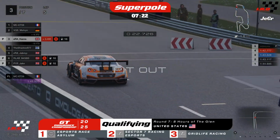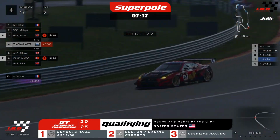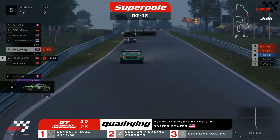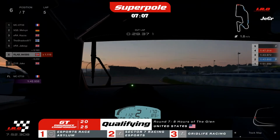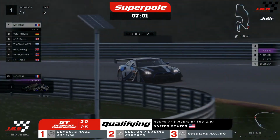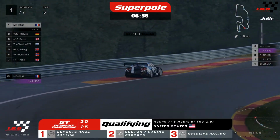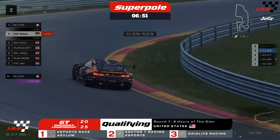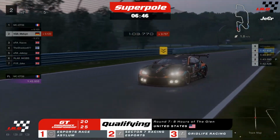Kaza P3 currently for the 44 Esports Race Asylum, the Shadow for the 66 GT Finland Racers still in P4. Jakey on the outlap. The 35 Loose Moose Racing Aston on the outlap now as well, and Jake as well. Who is on the flyer? Let's see, Melvin a little bit ahead on track compared to Maddie.